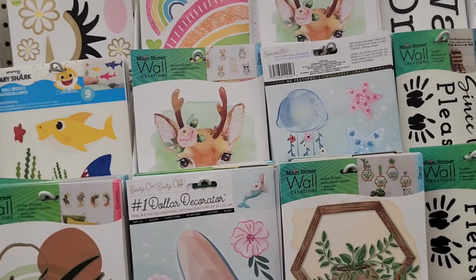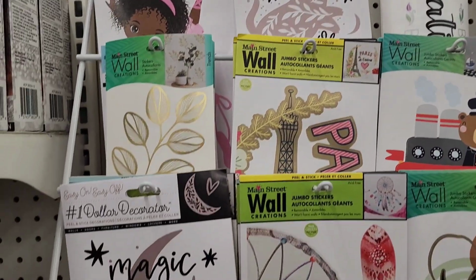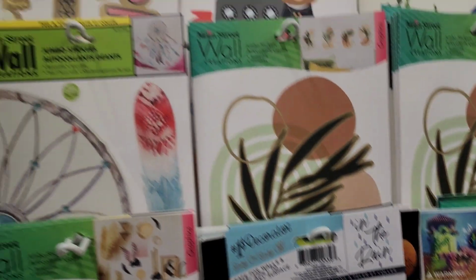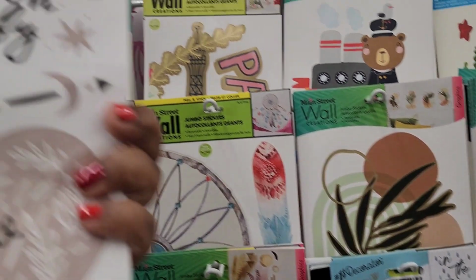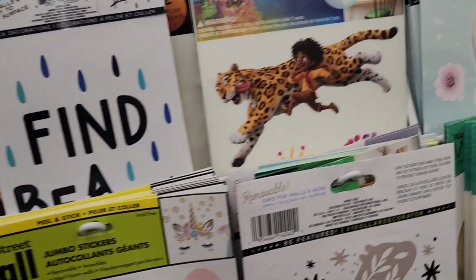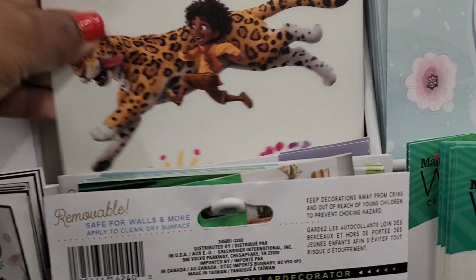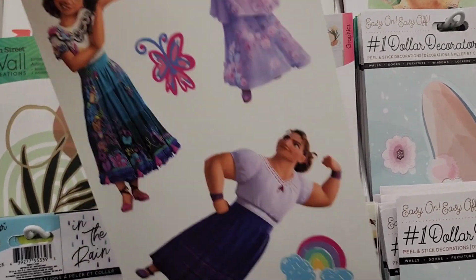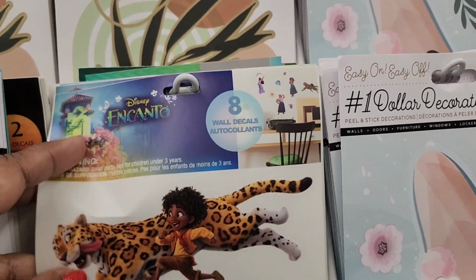It's been a while since I showed you guys the wall art at the Dollar Tree, so let's see if there's anything new that caught my eye. I think this one is new. Magic is in you, rise and shine. Oh baby, hello baby, I think that one is new. And Encanto, I think this one is new. I've never seen this one before either. The Encanto, this is really pretty, absolutely beautiful, and they're removable. This one has 8 pieces in the Encanto.